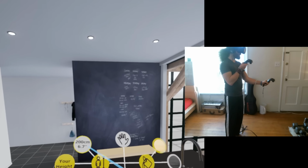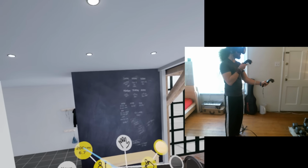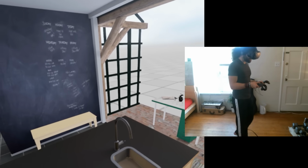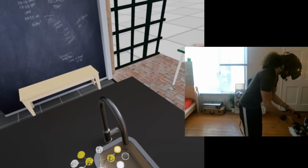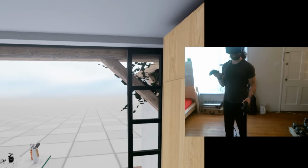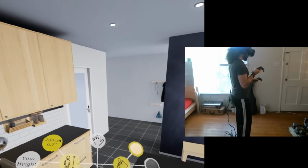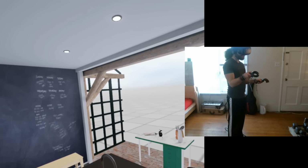So first, I'm going to be a large man, far larger than I actually am. I am not a large person. Whoa, I'm powerful. Everything is smaller than me. I have to bend over to reach the sink. So yeah, I'm tall now. This is exciting. This is an experience that I'll never get to have outside of VR unless I go and buy some stilts.